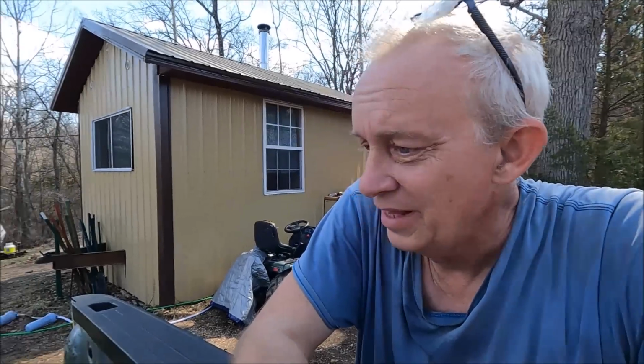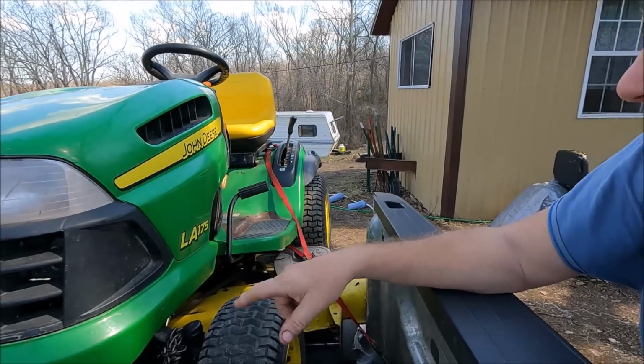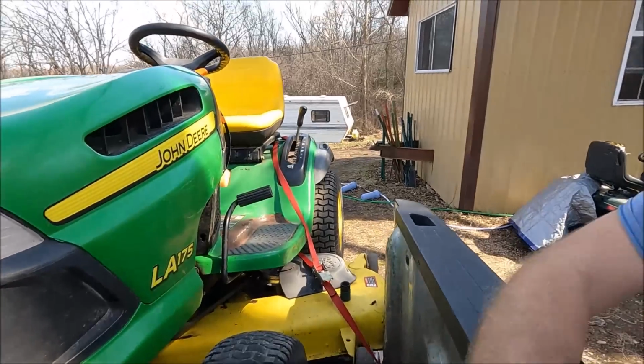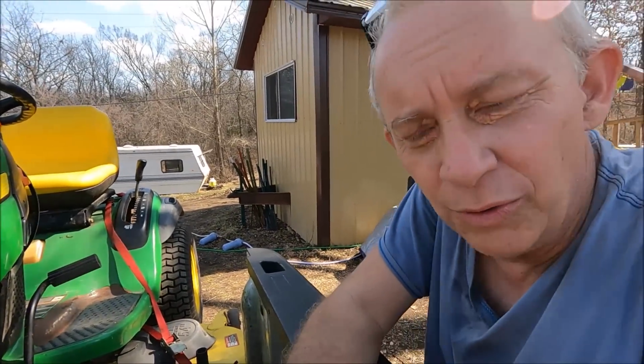So tomorrow I'm going to drop this off. This is the John Deere I've been telling you about that it's had a slew of problems. Just go through them real quick.